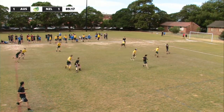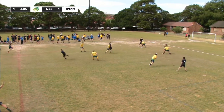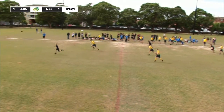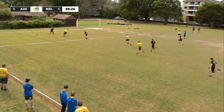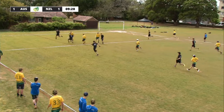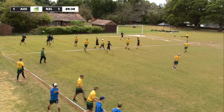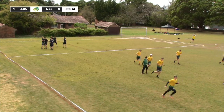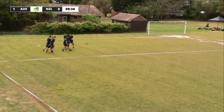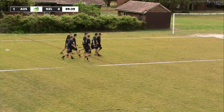A little bit of confusion in the handler sets, but well managed. Oh, and there's a lot of deep players. Graham in pursuit, but he won't get there, I don't think. And New Zealand makes easy work of it in the end. Maybe just a bit of a miscommunication there defensively. It's a lot of space on the break side for number 80.